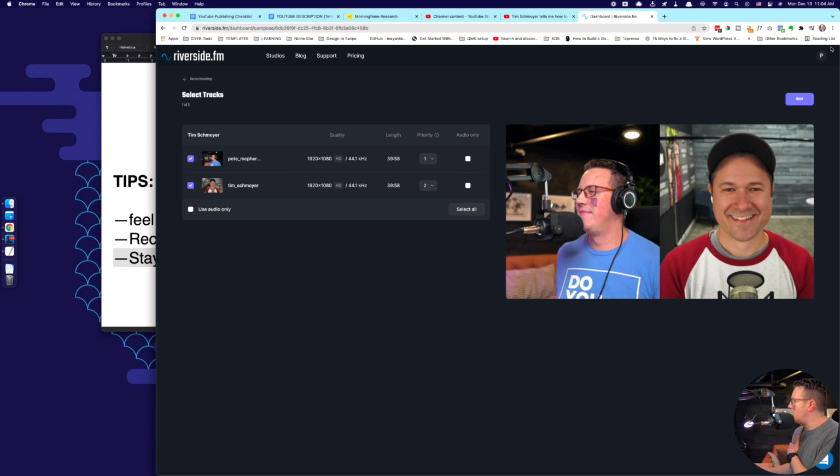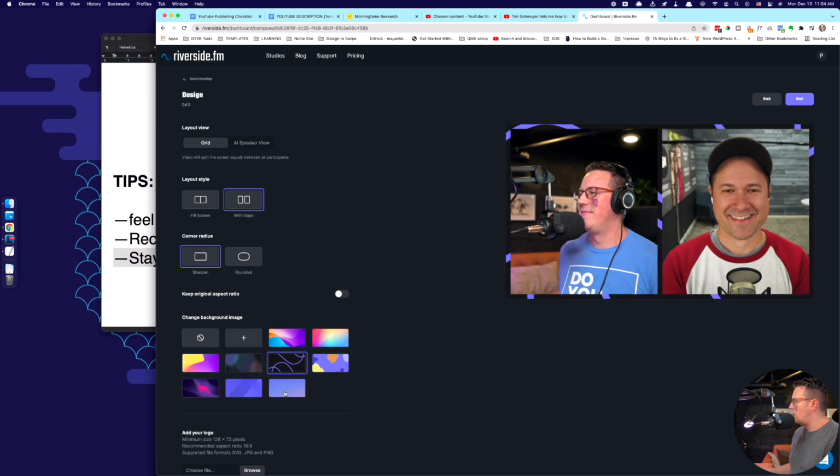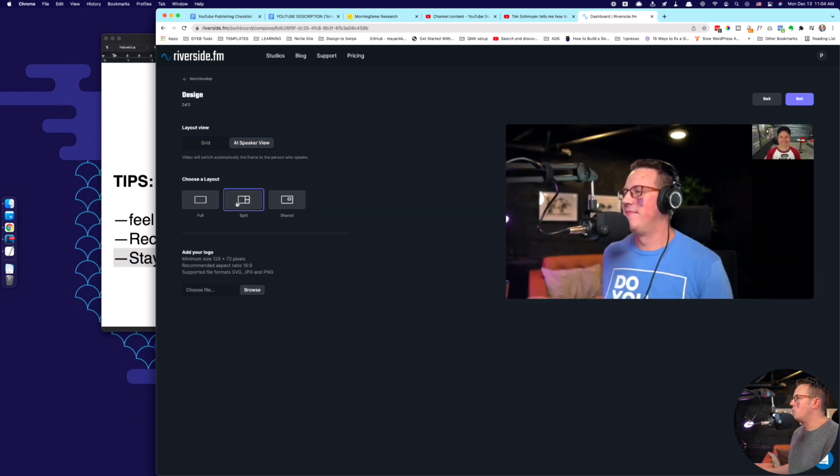You select your 2 videos, you hit next. It'll actually allow you some options to make it look certain ways. You can upload your own background images, your logos, and all sorts of fancy stuff, and then just hit export, and it will give you the combined video file. You can do a grid view like this, or an AI speaker view, or it alternates between you and your guest, and you can do all sorts of cool stuff, really.